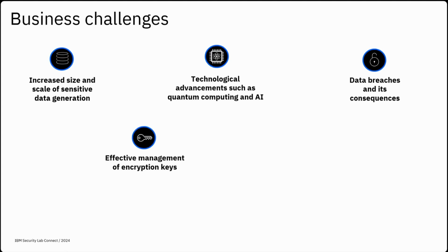We have more data, and to secure it, we need more encryption keys. Encrypted data is secure if your encryption keys are safe. Also, whenever needed, keys need to be changed, revoked, destroyed, and always kept ready to use whenever needed. So it becomes a challenge to secure and manage this increasing number of keys.